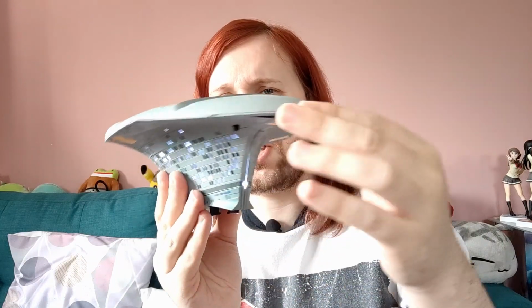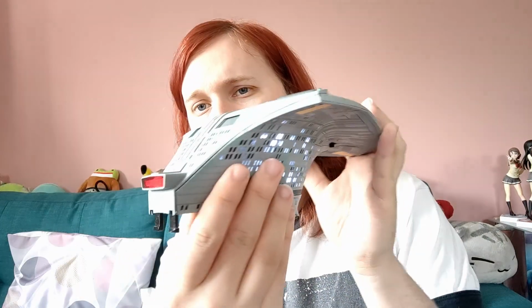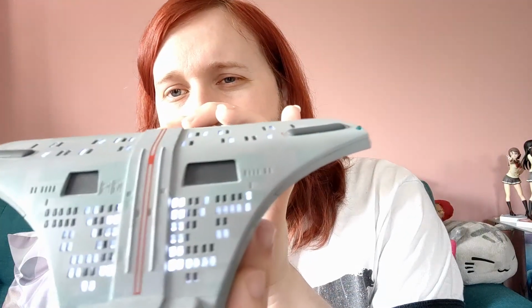Now, personally, I would have liked something that would have just made it easier to get into that battery box. I know the idea really is to have it as clean as possible and such, but, you know, the batteries are going to need replacing in this at some point. Make it as easy as possible to get in there. However, we can turn it on, and you can see all the lights on there, and it looks absolutely wonderful.